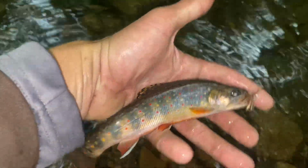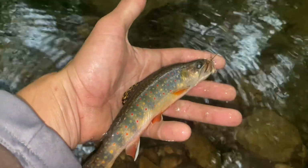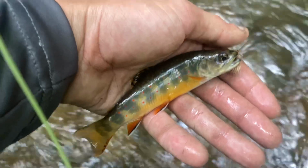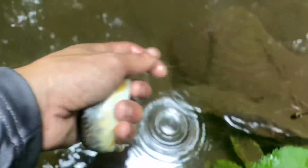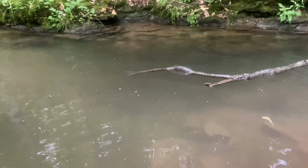I want to show you guys the colors on that fish with this flashlight. Wow. Look at the colors on that fish. See it, buddy. The most unmajestic release, but it came out of the center of that pool right there. This is that big deep hole I was telling you about, Marty.